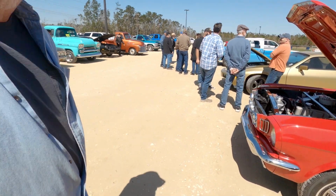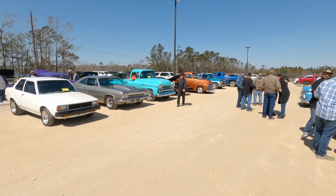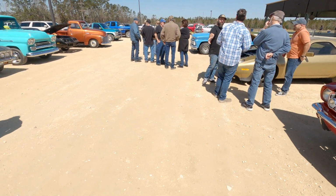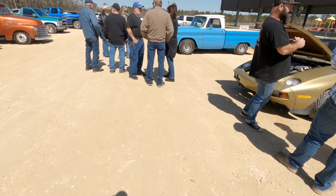That must be a drag car. That sucker's set up. Well, the way it's sitting. It looks like a drag car. Looks skinny tall, yeah. I like his '65 over here. I like the way this one is. Go-kart.